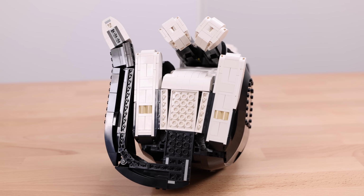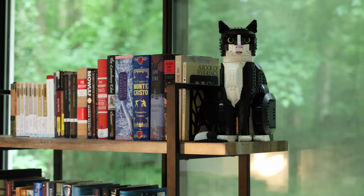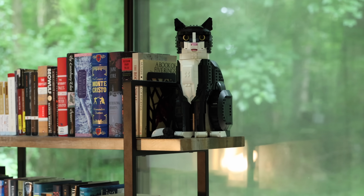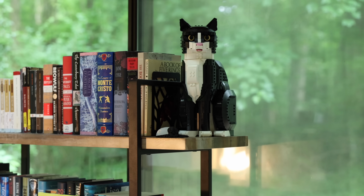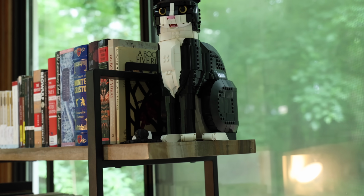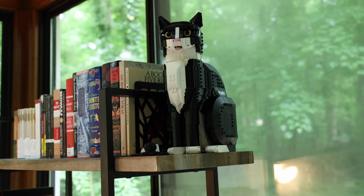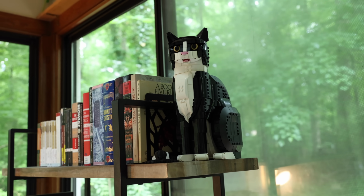Now, who's this set for? Well, it's probably the person that has a bookshelf, say, and wants just a cat. Maybe they're like me and allergic to cats, yet they want a cat. This is kind of the perfect set in that regard. Maybe you just want to tease your friends or tease your pets. That's also an option. And speaking of teasing pets, I had to see how my dog would react to the Tuxedo Cat.